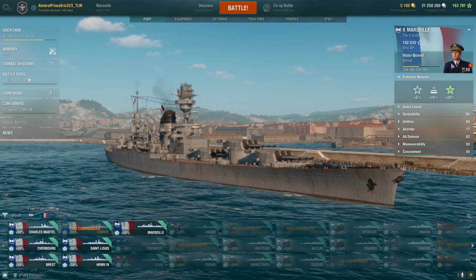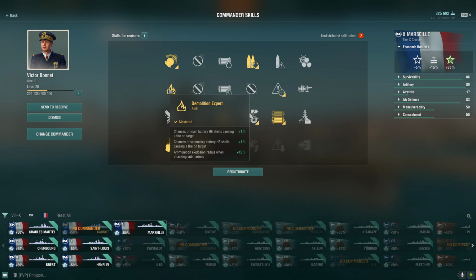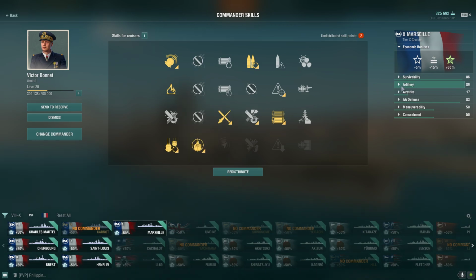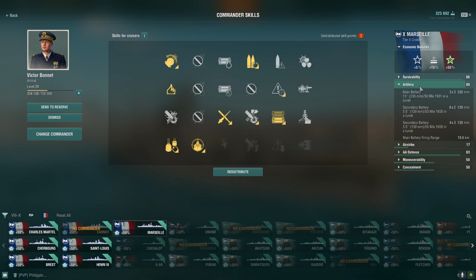So let's go up ahead to the commander skills. Okay, my commander skills are going to be a recommendation for this. The first one is going to be grease the gears, which is going to be important to be focused on the main battery, concentrated on the front of the guns. Next, demolition expert, which we are going to need for this, which is about setting fires. The fire chance is about 36%, but don't worry, I will set any possibility of the outcome of setting fires against enemy ships.